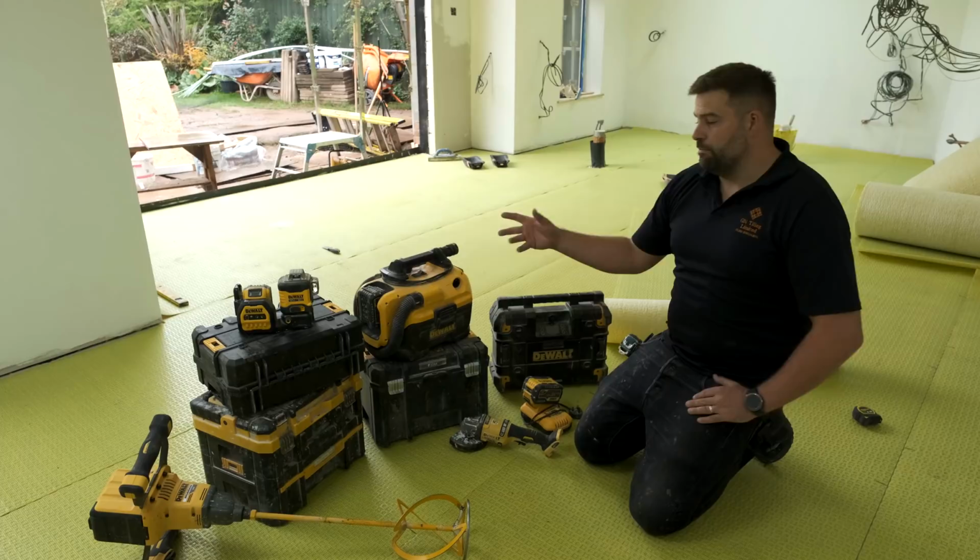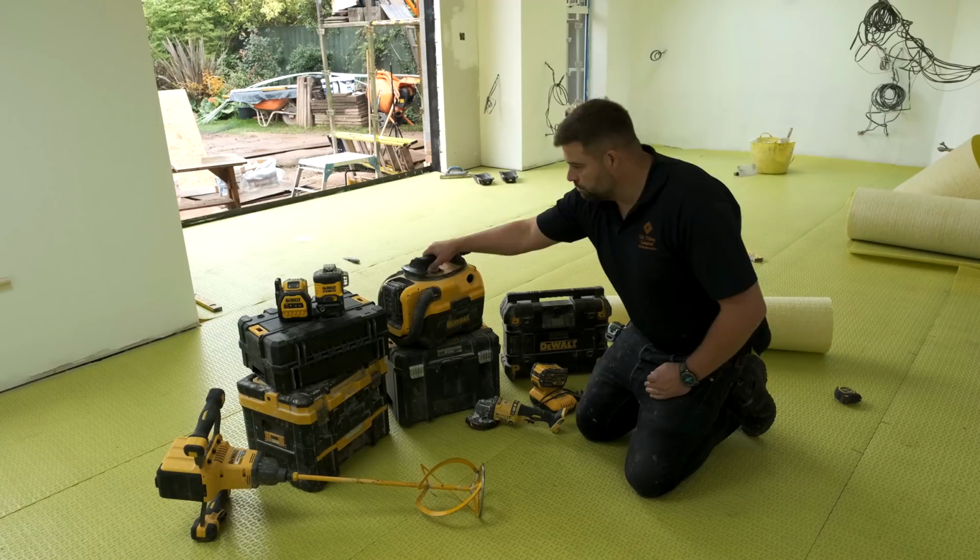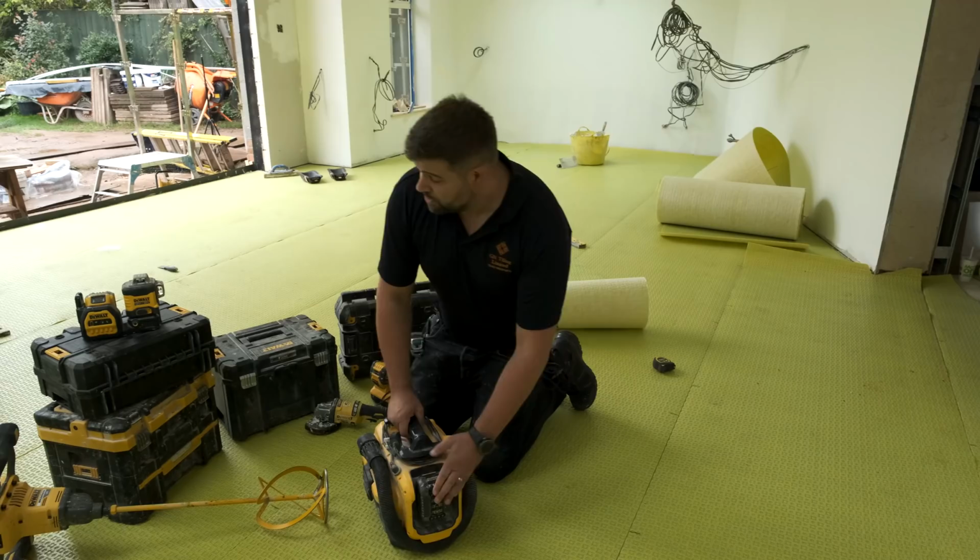Brilliant when I'm on sites and we can't have 240 volt. Different here, it's domestic, but when we're actually on sites and it's all 110, you're lugging a massive hoover around at 110. I can just pull that out, no bother. Fully cordless. I know it has the 240 on there, but all works off the battery as well. So that's amazing.